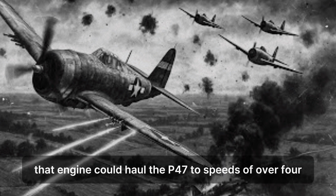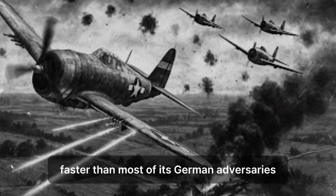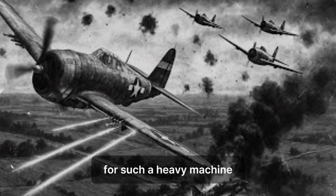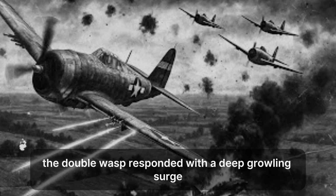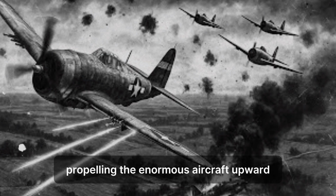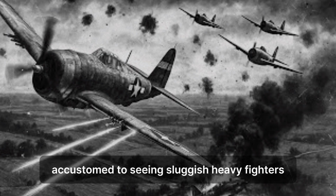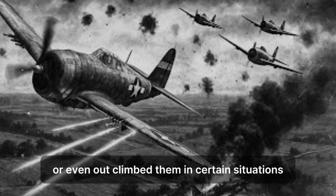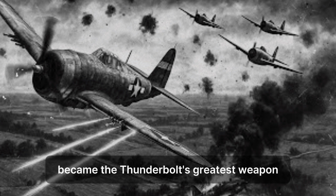That engine could haul the P-47 to speeds of over 430 miles per hour at altitude, faster than most of its German adversaries. And it could climb with surprising determination for such a heavy machine. When a Thunderbolt pilot pulled back on the stick and opened the throttle, the Double Wasp responded with a deep, growling surge, propelling the enormous aircraft upward as if gravity had loosened its grip. German pilots, accustomed to seeing sluggish, heavy fighters, were stunned when the P-47 kept pace or even outclimbed them in certain situations. The very power they had dismissed as irrelevant became the Thunderbolt's greatest weapon.